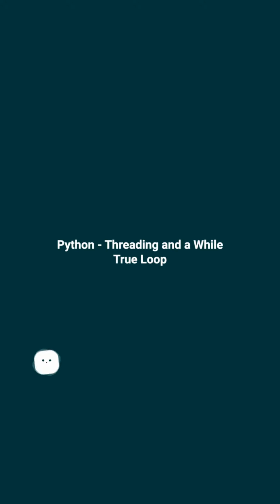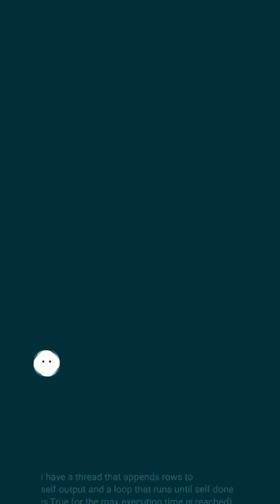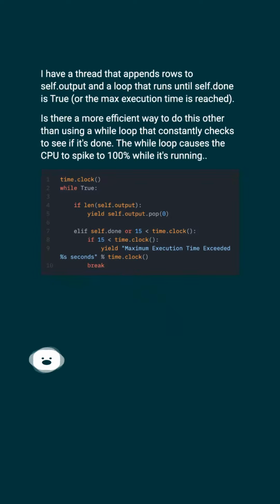Python, threading and a while True loop. I have a thread that appends rows to self.output and a loop that runs until self.done is true or the max execution time is reached. Is there a more efficient way to do this other than using a while loop that constantly checks to see if it's done? The while loop causes the CPU to spike to 100% while it's running.